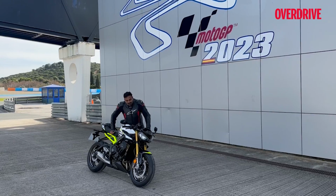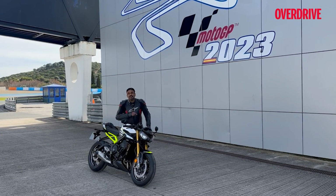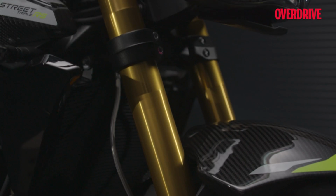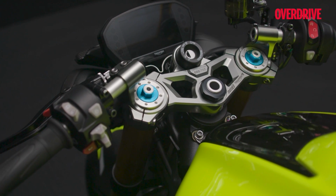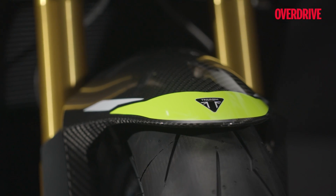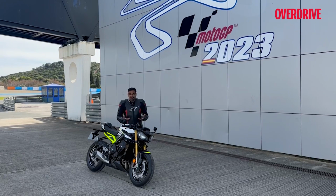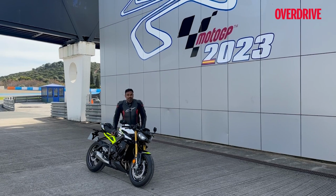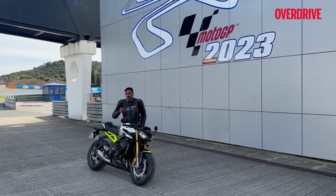Now you cannot retrofit this on your machine purely because Triumph will not sell these to you, because apart from the suspension, what's also exclusive to this bike are the clip-on handlebars and the triple clamps, and the triple clamps have the limited edition numbering on them. So Triumph will not sell it to you unless you give them proof of ownership or proof of damage, which means it's next to impossible to get this suspension on your Street Triple.